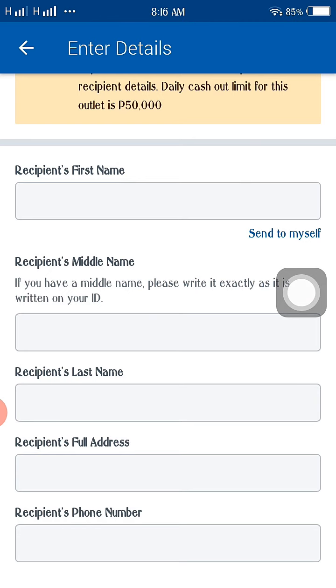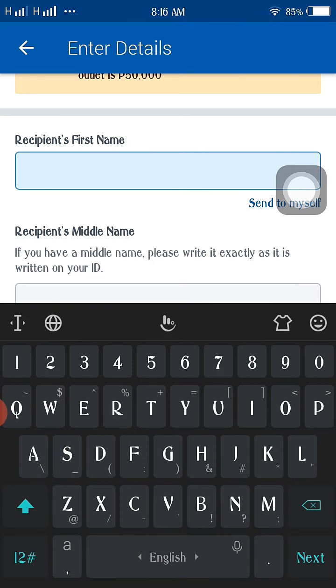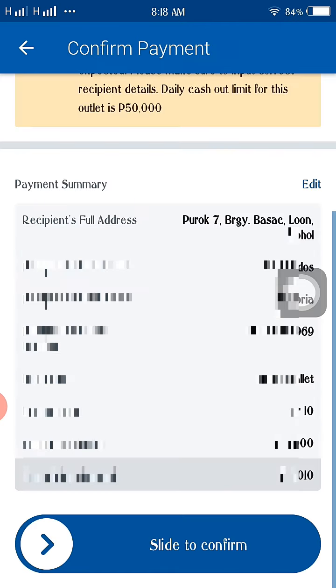and then next thing you have to do is fill up the information of the one who will receive the money. So you have to fill up here. So ayan na guys, I am already done inputting the details. So you have to recheck or double check if the details are correct. And then next is press next.